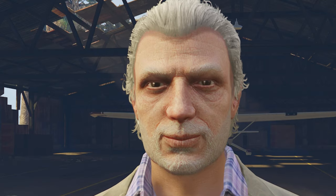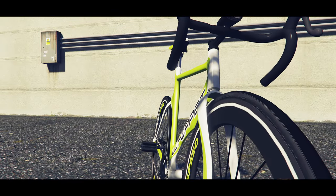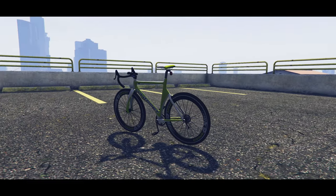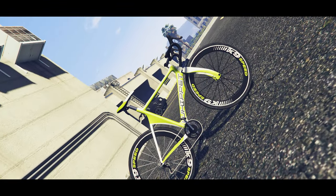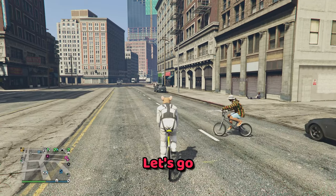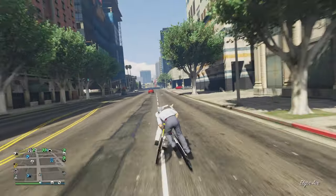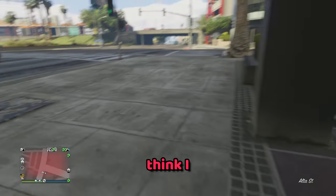What is that? With the smoke, right. Let's go. It's your first, you can catch me. Oh. Catch him now, buddy! Catch him now! I don't think I can catch that.